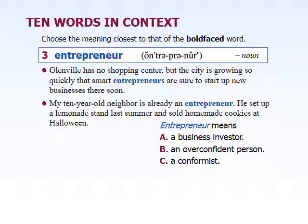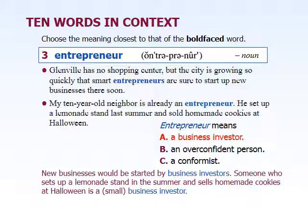Okay, our next word here is entrepreneur. Glenville has no shopping center, but the city is growing quickly, so quickly that smart entrepreneurs are sure to start up new businesses there soon. My 10-year-old neighbor is already an entrepreneur. He set up a lemonade stand last summer and sold homemade cookies at Halloween. And an entrepreneur is a business investor.